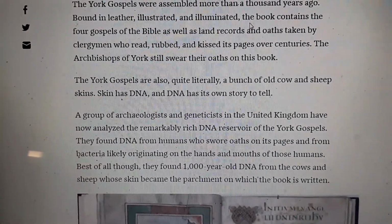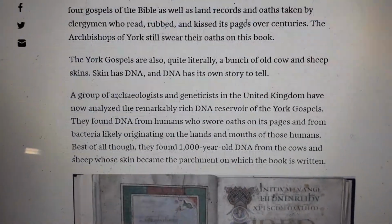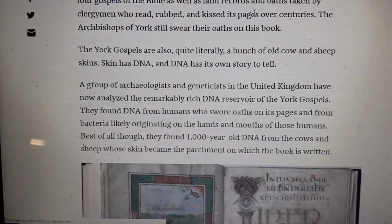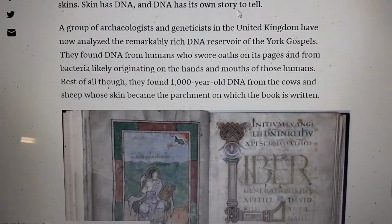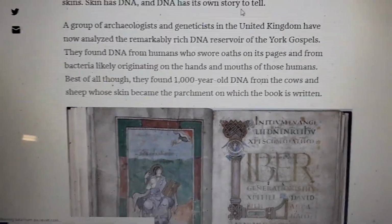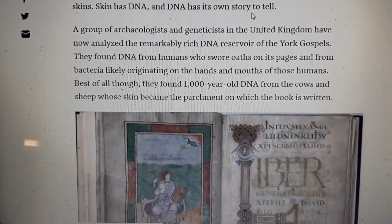So the York Gospels are also quite literally a bunch of old cow and sheep skins. And the skin has DNA, and the DNA has its own story to tell. So a group of archaeologists and genealogists in the United Kingdom have analyzed the remarkably rich DNA. I'm not going to read the whole thing to you, but you can read it all if you want.